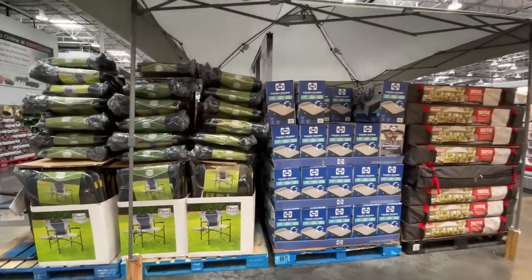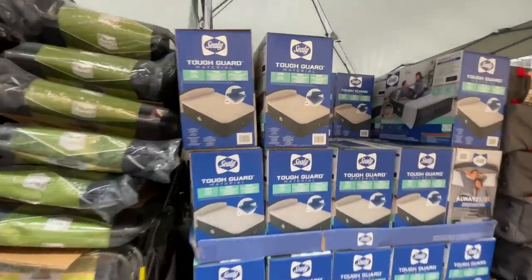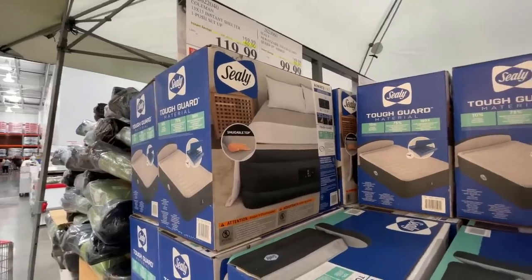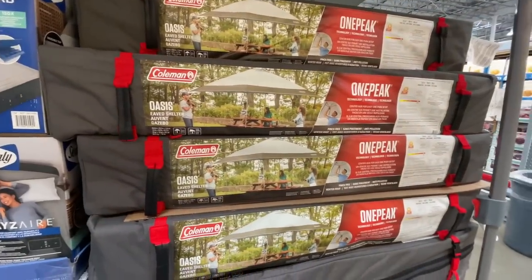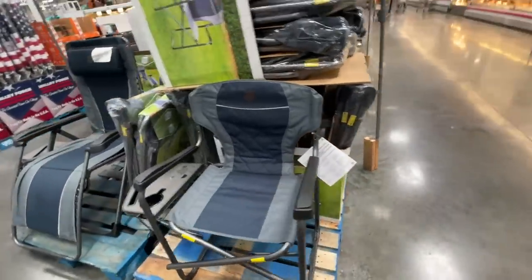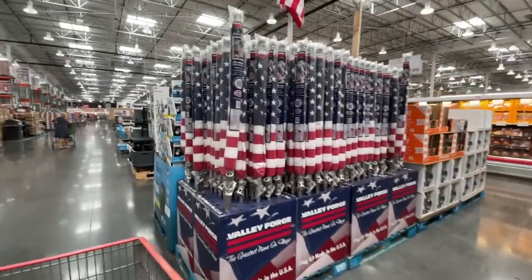They have more summer stuff. What is that? A bed? An inflatable bed. It's a queen for $100, normally $150. This shelter is $120, normally $160. And then they have this chair. They always have this chair. Ooh, and a lounger too. Ooh, God bless America.